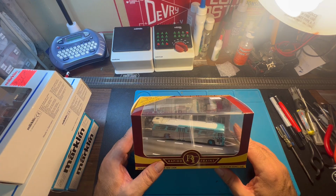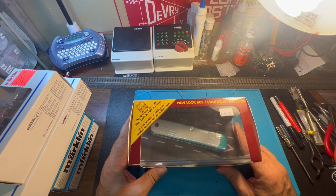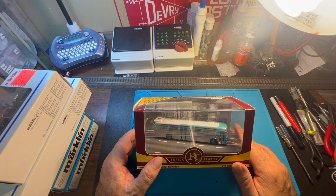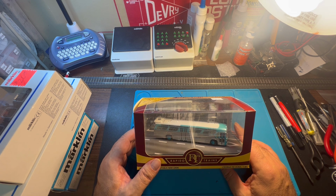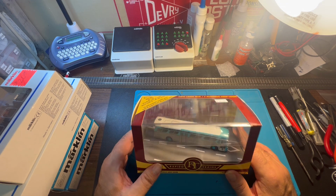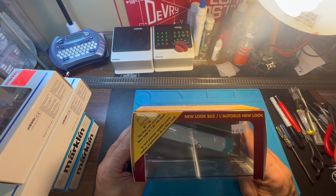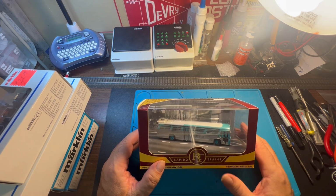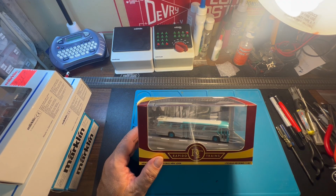And especially when it comes to their model railroading and HO scale, I've seen videos, they're very detailed. I've seen them in real life. And they're not cheap by any means. This bus was originally $40. You let me have it for $30. And this is DC Transit. And I just love the paint job and the coloring of this.